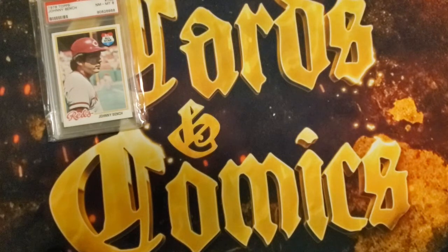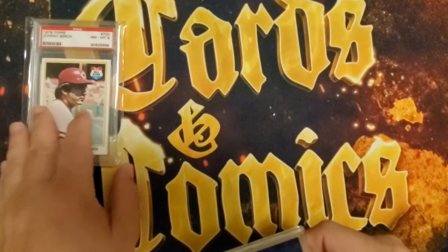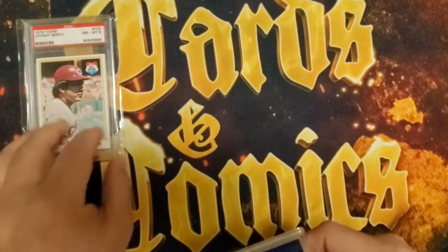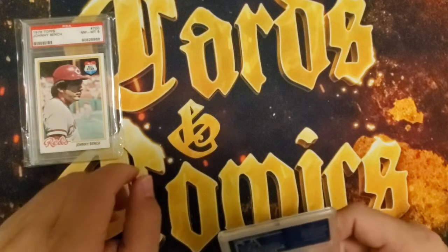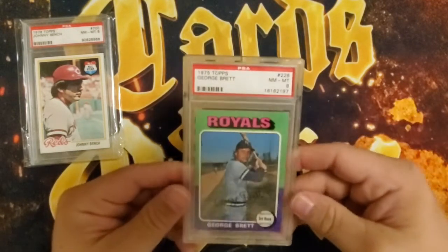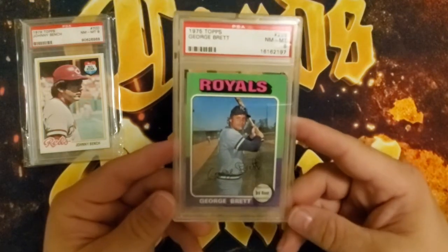Let's show you everything. Now here is another big card. So this is the first epic card of the break, whereas the last was just a tiny little nibble of what's coming. This is like the big fish. So this is one of the big cards. It is a PSA 8 75 Topps George Brett.